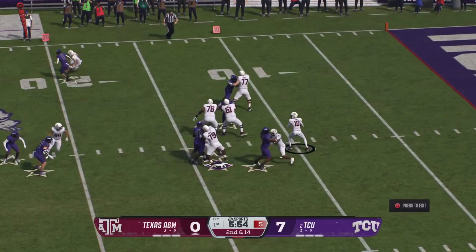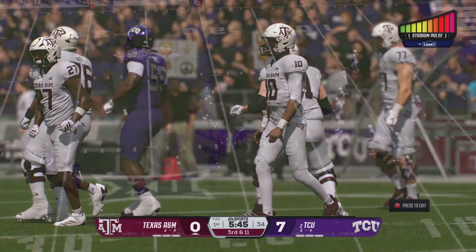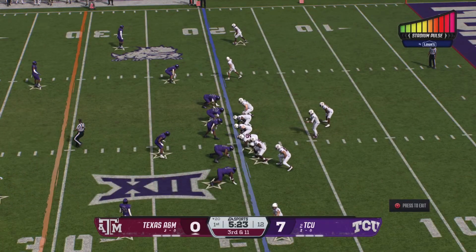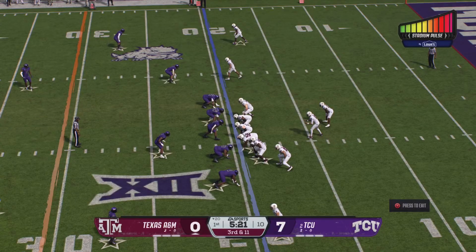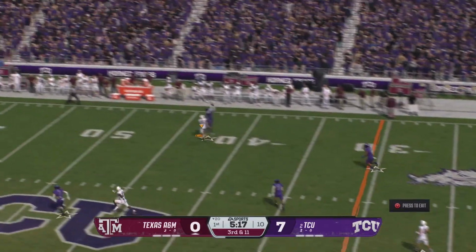They look to throw it here on second down. He dumps it off to the tight end. Tackle is made. It's a short gain, well short of the marker. Just underway, and this home crowd is fired up and ready to make a difference today.